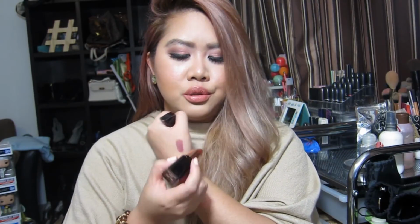That is just one swipe. Let me just show you how Dark Chocolate looks. This is by far one of the truest browns I've ever seen. If you guys can see this right here. Isn't that amazing? It's such a beautiful brown color.